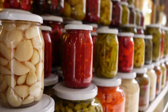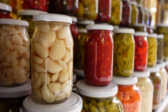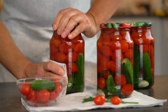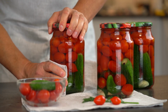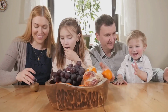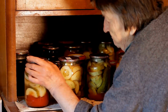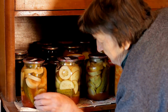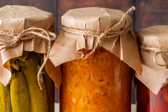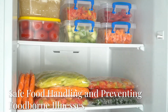Shelf life extension. By extending the shelf life of food items, preservation methods reduce the chances of consuming spoiled or unsafe products. Preservation of nutritional value. When applied correctly, food preservation techniques can retain the nutritional value of foods. This ensures that preserved items are not only safe but also nutritious. Reducing food waste. Effective food preservation minimizes food waste by allowing us to store and consume perishable items over an extended period. This contributes to a more sustainable and efficient food system.